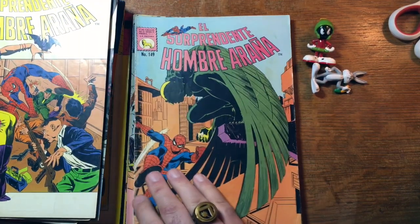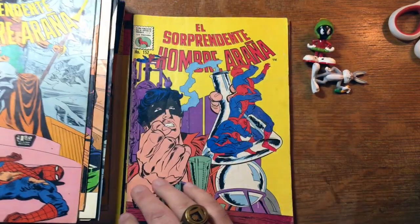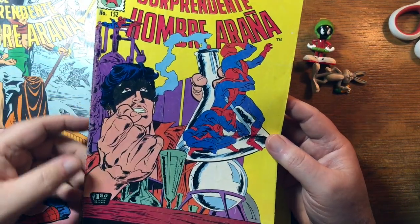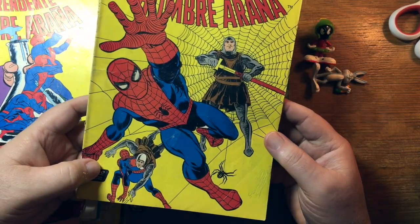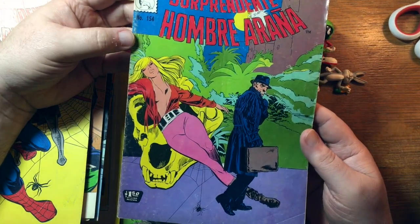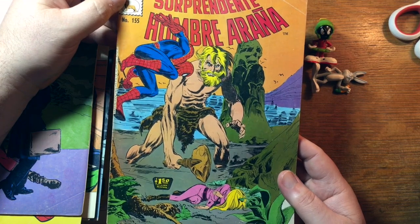Huh. Here's a new one with a vulture. Submariner. The Sorprendente. I might be able to even pronounce that word by the time we're done here. Wow! See, the problem is if I try and index these, I mean, I can index what's in them, but unless it's a reprint of an issue of The Amazing Spider-Man, I don't think I would have a prayer of knowing where it's from or if it's entirely original.